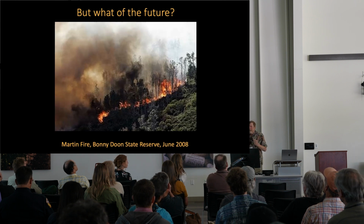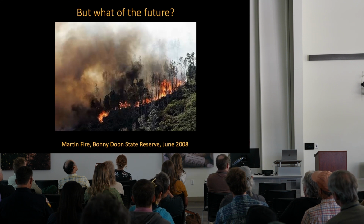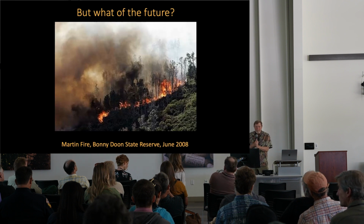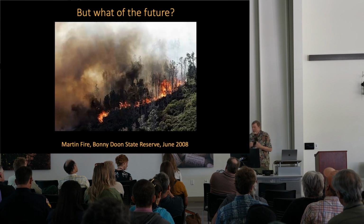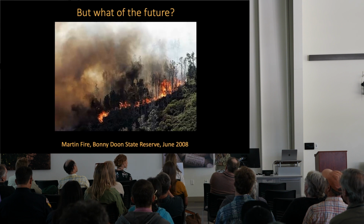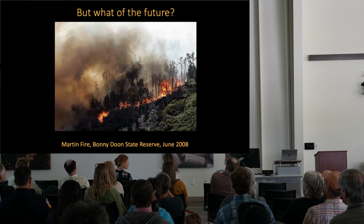How does that affect the fire regimes? I did not really investigate the fire regimes. I would argue that there are differences in the fire regimes between the lowland maritime chaparral, which has been determined to have a very long fire return interval for the most part, and the upland maritime chaparral, which probably has a much shorter fire return interval. This is the Bonny Doon fire, another really hot spot of diversity.